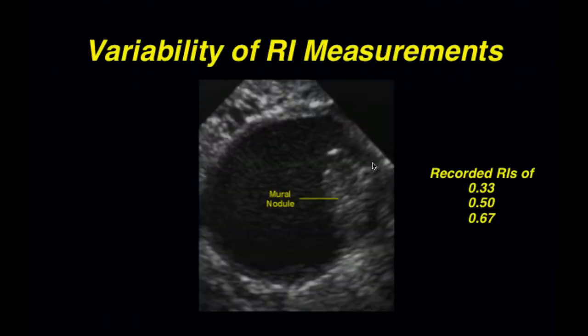Now you may be saying to yourself, well, Dr. Feli, of course, you might find differing resistive indices within the confines of a large mass. Well, certainly I would agree with that. And in fact, our study documented it. But here we have a patient with this lesion, which has a significant mural nodule. We'd all be concerned about that. And within the confines of that single mural nodule, we recorded resistive indices of 33, 50, and 67. Those are quite a spread from well into the benign range to significantly into the potentially malignant range.